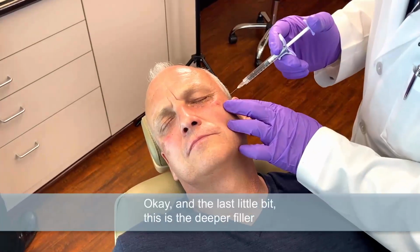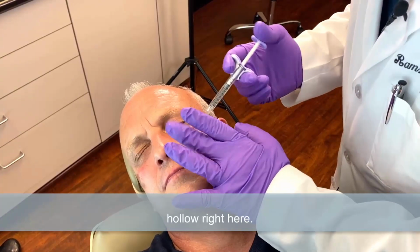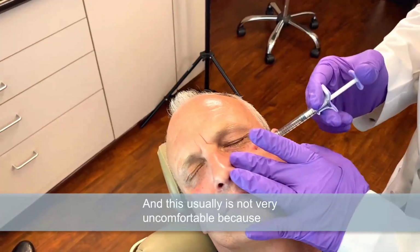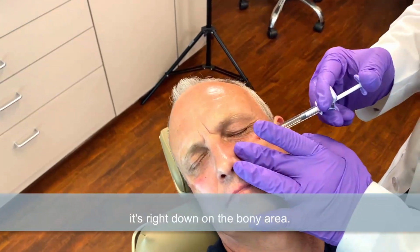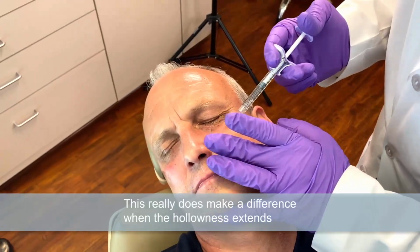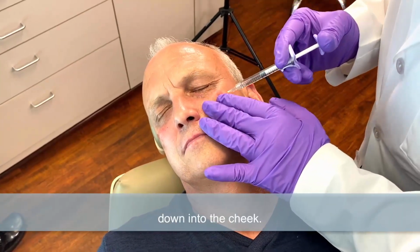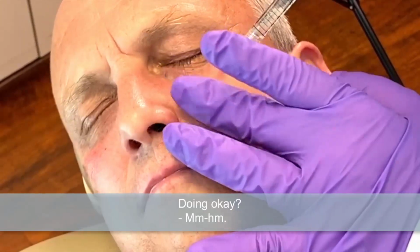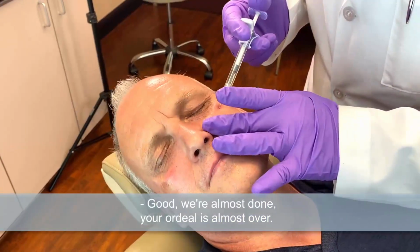Okay, and the last little bit, this is the deeper filler that goes right on top of the bone to fill this hollow right here. And this usually is not very uncomfortable because it's right down on the bony area. And this really does make a difference when the hollowness extends down into the cheek. Doing okay? Mm-hmm. Good. We're almost done. Your ordeal's almost over.